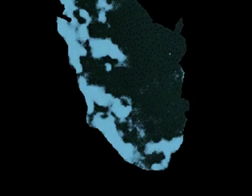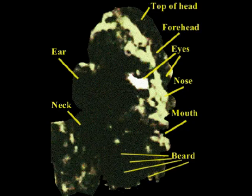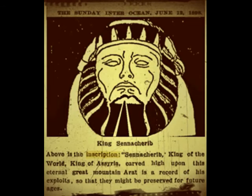Here are some more animal geoglyphs and sculptures looking up to heaven, and here is a dragon-like dinosaur looking up to heaven on the northeast side of Ararat as well. Here is an anatomical enlargement of possibly Noah looking up to the heavens. Here's an old newspaper article from 1895 about King Sennacherib being on Mount Ararat. It says, King of the world, King of Assyria, put upon this mountain, Ararat, a record of his exploits, so that they might be preserved for future ages.